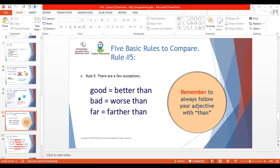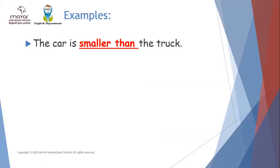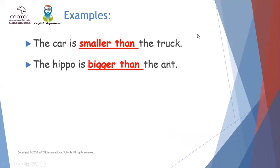Now I'm gonna show you the exercises because I want us to try and answer them together. Okay, let's see the examples. The car is smaller than the truck. Here, do I have any exceptions in this rule? No, it's just that I added ER, okay? What about this one? I added ER, but what else did I do? I add than. Look at it. Consonant, vowel, consonant. You double the G. Excellent. I doubled the G because it ends with consonant, vowel, consonant.